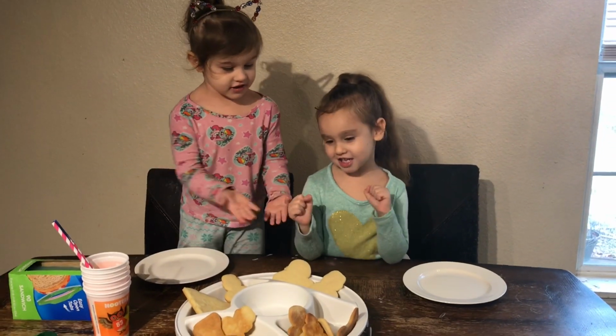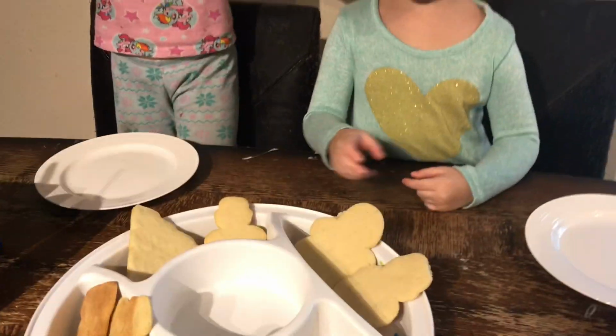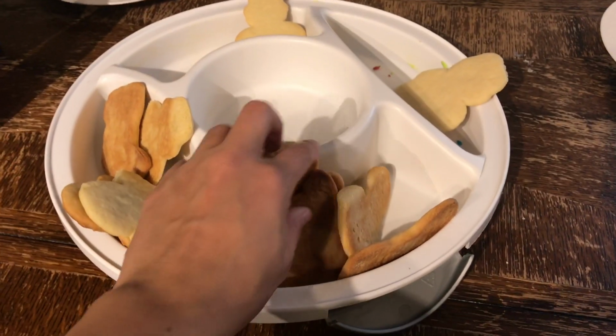Here's your cookies. Wait. Guys, do you want to see Tegan's hair flip? Woo! Here's Nova's. Whoa! All right, so pick one cookie. What shape do you want? Tegan's picking a snowman. Nova's picking a Christmas tree. Okay, I will pick a Christmas tree too.